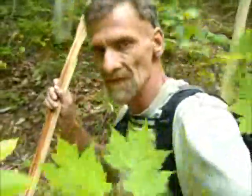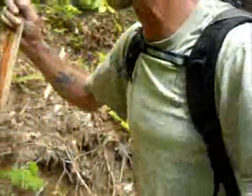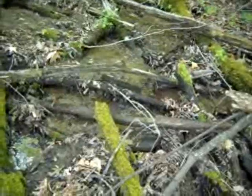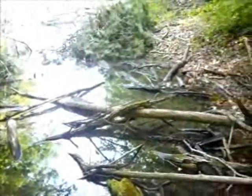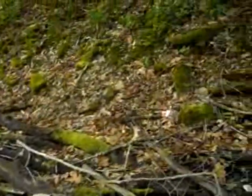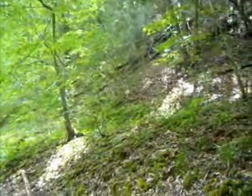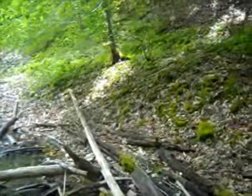Pick and choose my way down through here. Yeah, it's just a little tiny stream that runs into this river, or lake, whatever it is. I'm going to keep heading off in that direction. I'll follow the shoreline out around that way and see where it takes me.